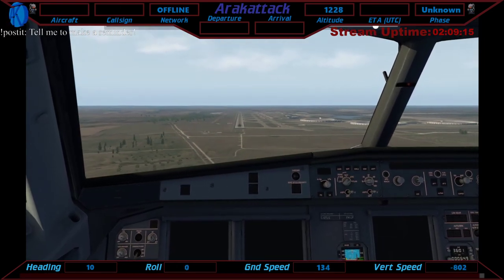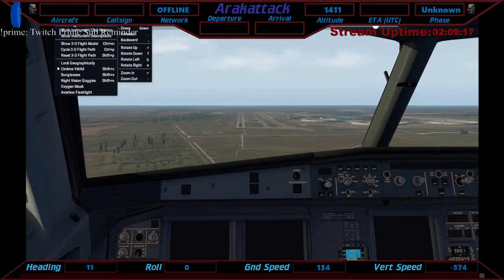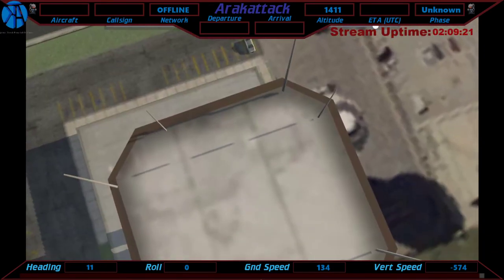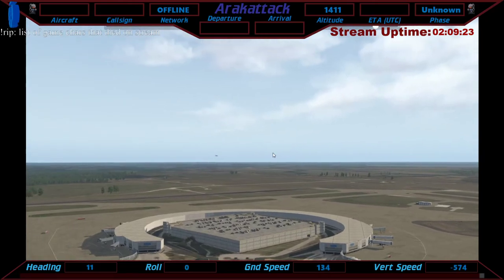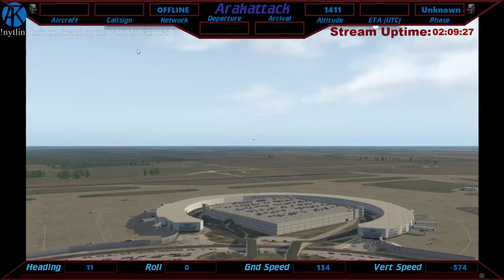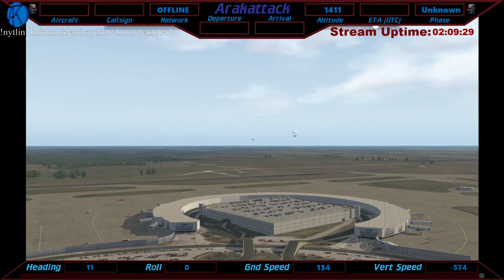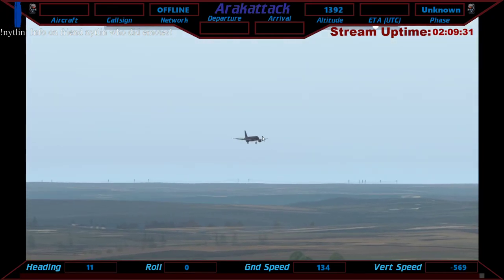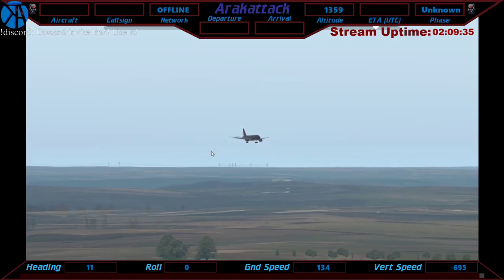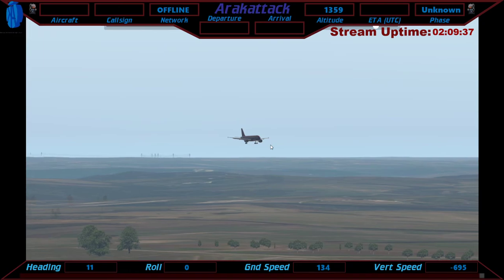All right, so let's pause it right there, and then we'll see if they properly have the tower set up. Hey! They actually have a tower set up. All right. Let's watch this approach from the tower. It'll probably look a little bit better there because I won't be off course as much. Because I'm just too close to the tower.